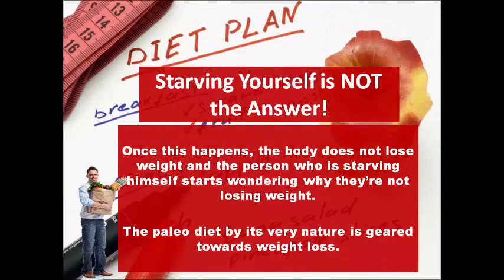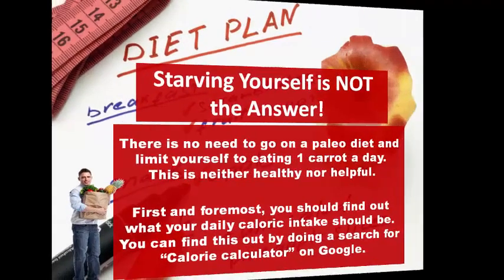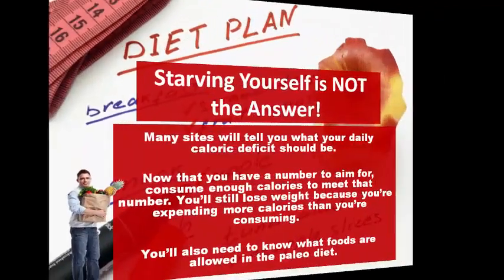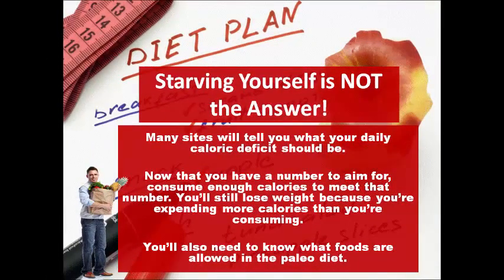they're not losing weight. The Paleo diet, by its very nature, is geared towards weight loss. There is no need to go on a Paleo diet and limit yourself to eating one carrot a day. This is neither healthy nor helpful. First and foremost, you should find out what your daily caloric intake should be. You can find this out by doing a search for calorie calculator on Google. Many sites will tell you what your daily caloric deficit should be.